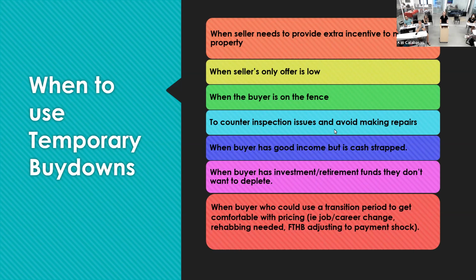If you've got issues and want to avoid making repairs, so let's say that someone says, well, I don't know, there's a lot of work that needs to be done in this house, I'm just not sure I want to pay the money, then say, look, I'll give you this temporary buy down. This will allow you to have that much more money in your pocket to make your repairs and do your work. And then afterwards, when the property is worth more because you fixed it up, you can refinance it.